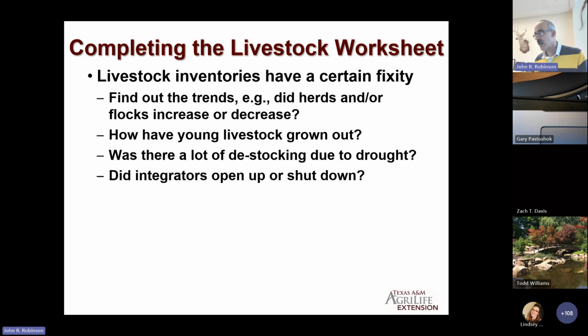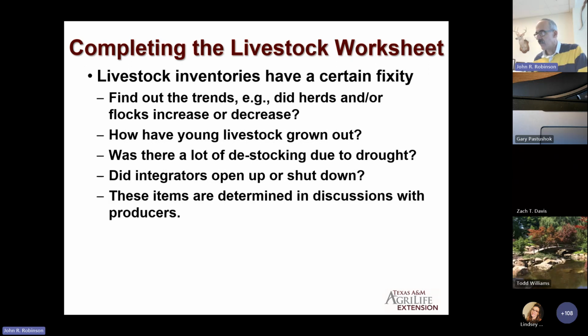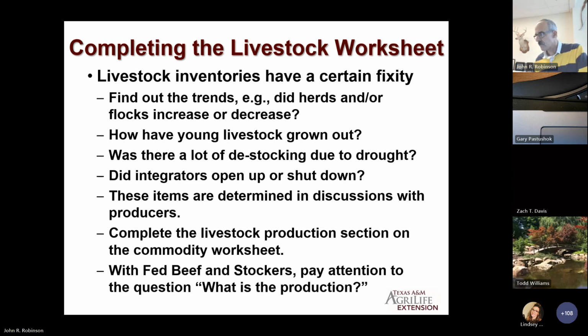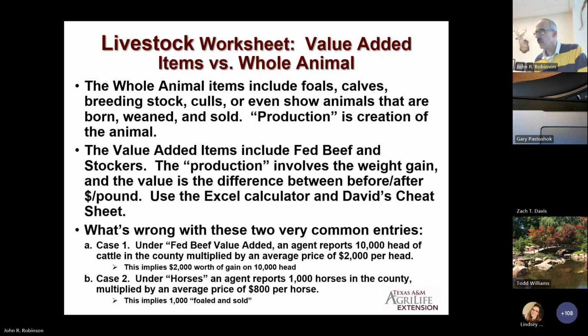A lot of, if you talk about hogs or poultry, that's kind of tied to the presence of integrators. So are the integrators expanding or have they closed down? That'll have big discrete potential changes on the livestock activity in your county. So you can talk to producers about that sort of thing too. You can talk to livestock specialists. We're still asking the question, what's the production? But now we just got to be a little bit more precise about it.